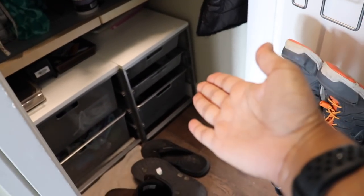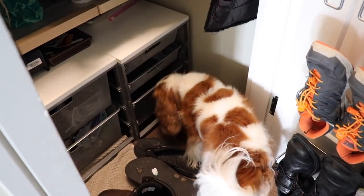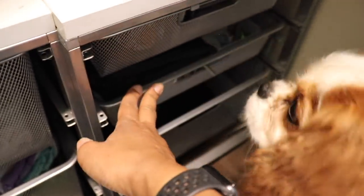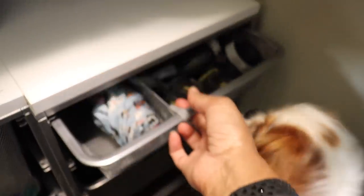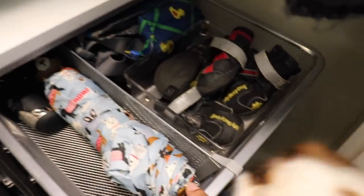And here is our front hall closet in which he has his own little drawer in the drawer unit area as well. He's gonna show you which one is his. That's not the one though. Your drawer is this one. Oh wait, that's mine. Your drawer is the top one. You're lucky. Well, we have umbrellas and he's got his little go stuff in here.